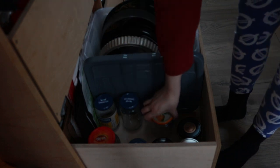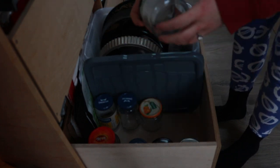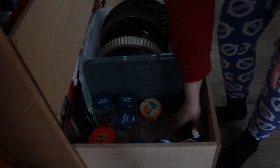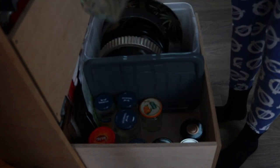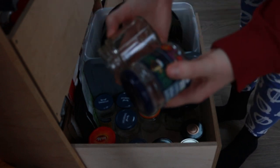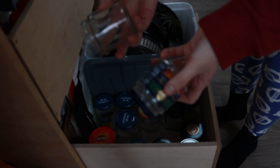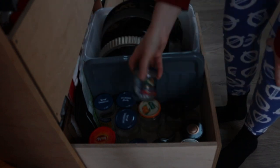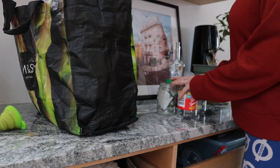I have some old marmalade jars. This is some salsa jar, another giant mayonnaise jar. I don't know what that is, but how nice, it's square. Yeah, and then these are really nice for if you're making like almond butter or something that you don't want to take up a huge jar with.